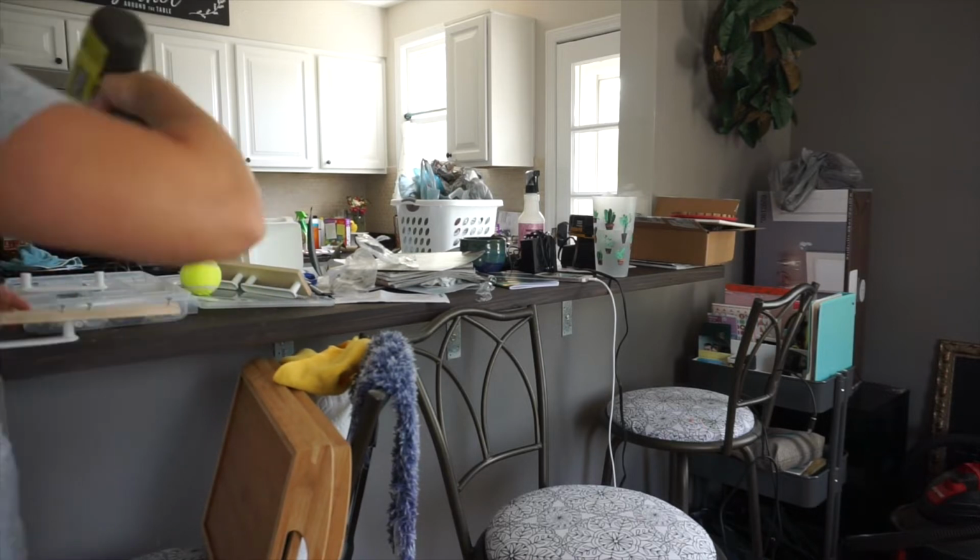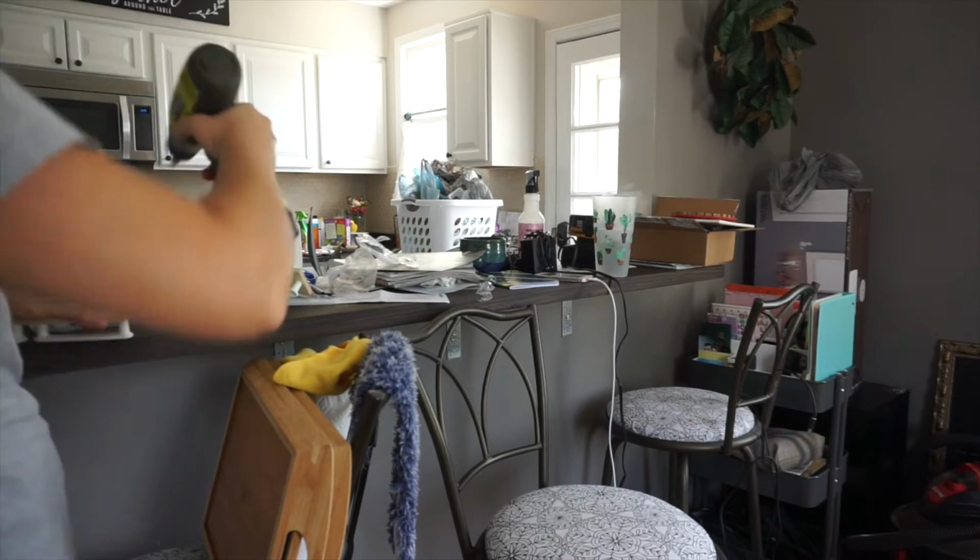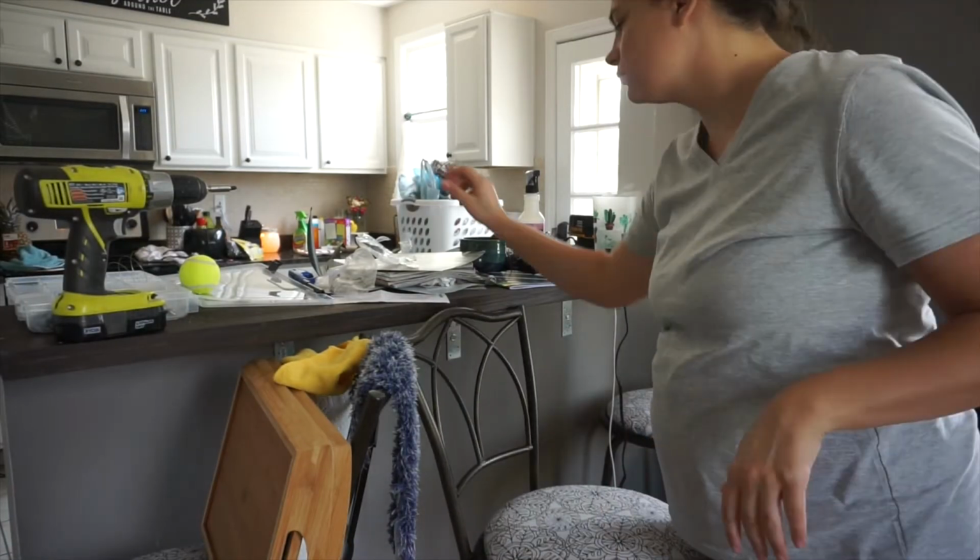So, next view of our house. As you can see, the kitchen is no better than the rest of the house. In the corner, you can see our little light fixture for upstairs, so we are making progress.